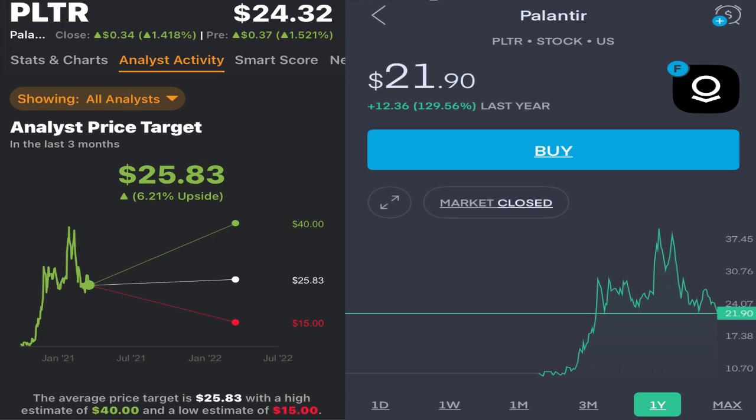Now let's take a look and see what the analysts are saying about Palantir's share price possibilities. So at the time we're recording this, it's at $24.32, and the analyst price target in the last 3 months has the average price of $25.85 with a high estimate of $40 and a low estimate of $15. So quite a few various price ranges.